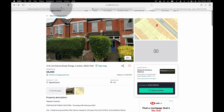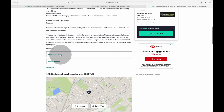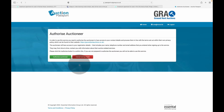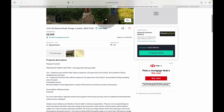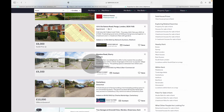I don't believe it. And there isn't any further information. Let's see what legal document. Okay, price option. No legal document. Right, so that one's not for us. We don't have full information for it. So this is what you have to do for any chosen area.